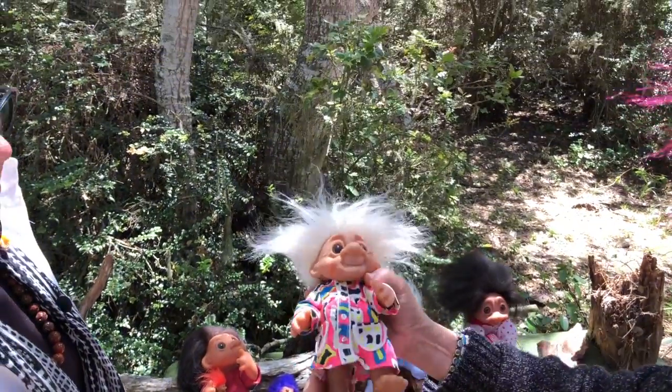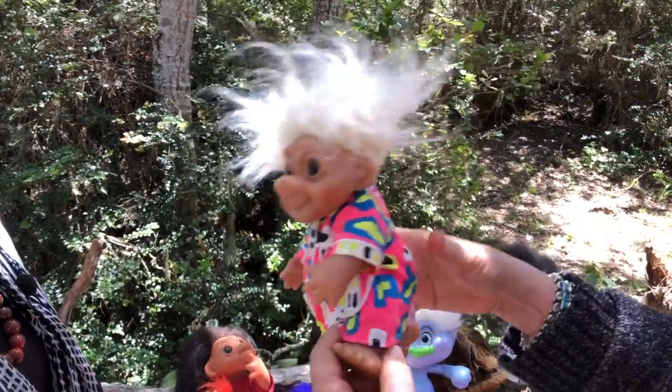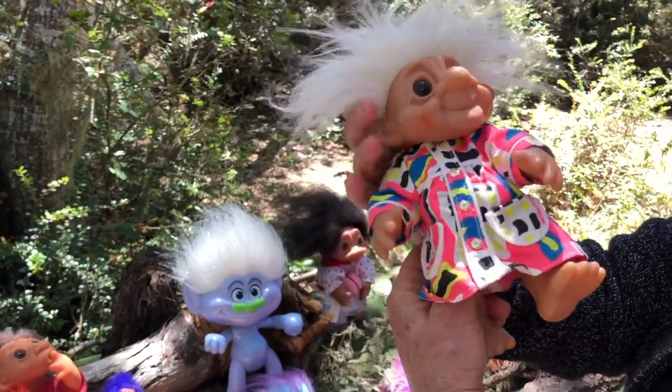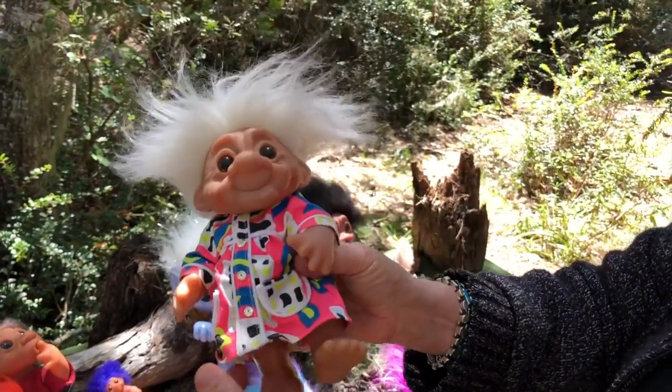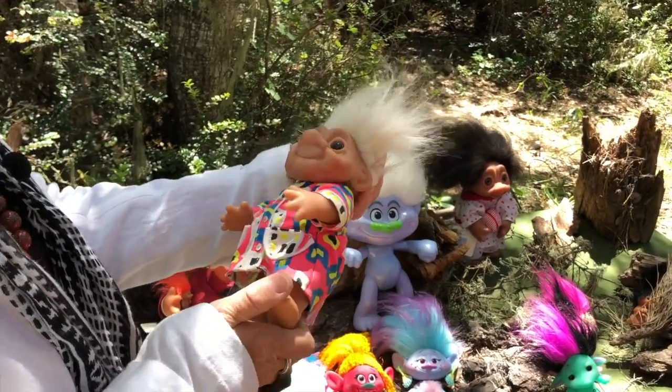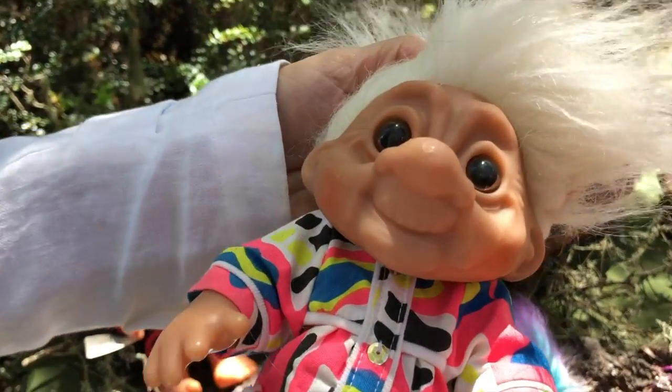You could get them quite large. And this one was all jointed. She's fully jointed. She is a true doll. She's a gummer, isn't she? She's a gummer, but we love her. Oh, she's wonderful. She's so cute. That's right. That's Grandma.